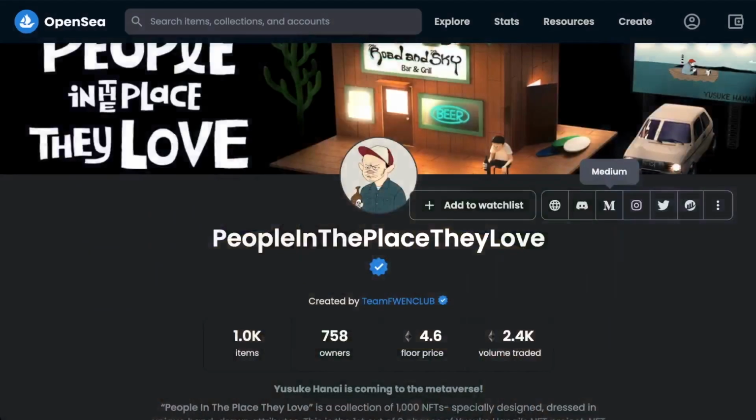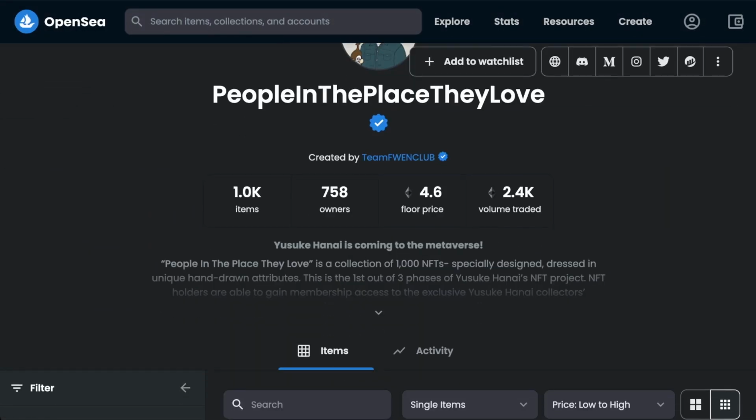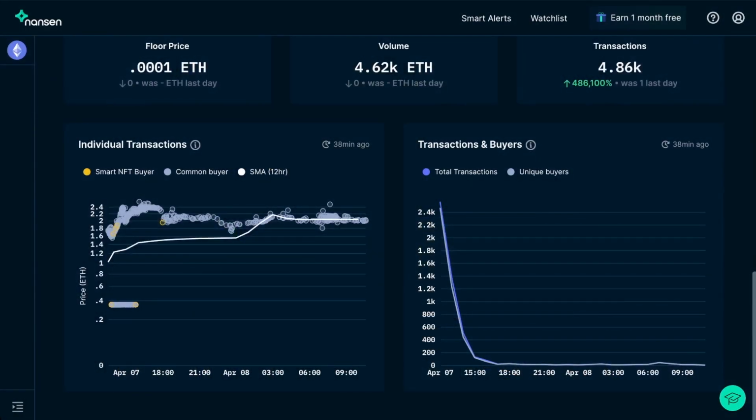decision making. So taking the fact that we've got a floor price of 4.6, with 1,000 items, and you incorporate the supply of the 5,500, you end up with a floor price at around that 0.9 mark. So where I currently see this project sitting is around a 2 ETH mark. I think after reveal we will get a dip down under that 1 ETH mark to around that 0.8 mark.